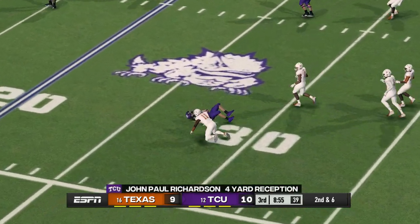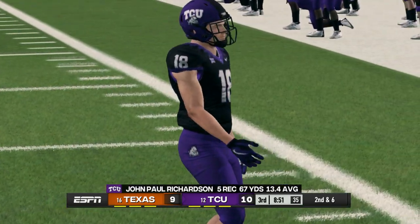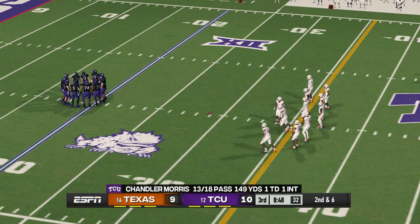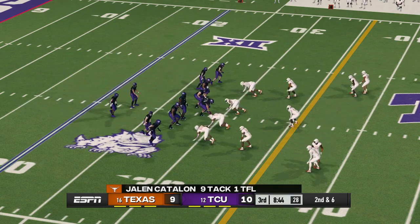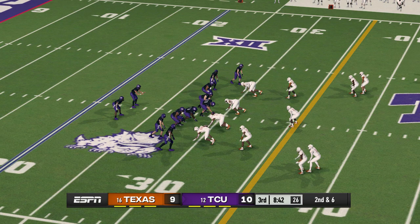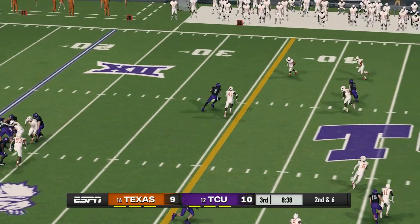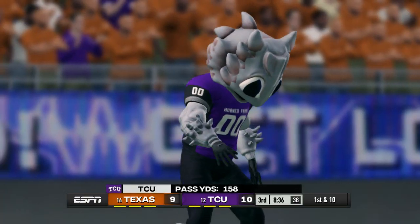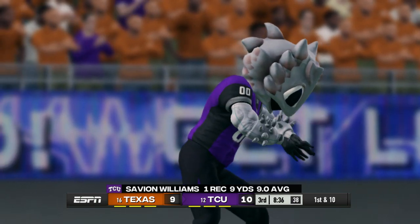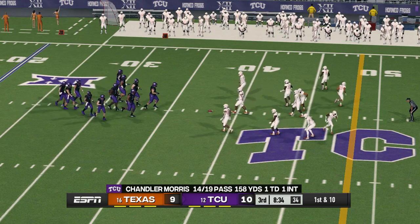Throws complete, and he's hit right away. From their own 29-yard line. Second down. Tackle at the 38. Nice pickup as they connect on the pass play. Well, they look to be in sync right now. They're both reading the defense properly, and the result is a nice game.